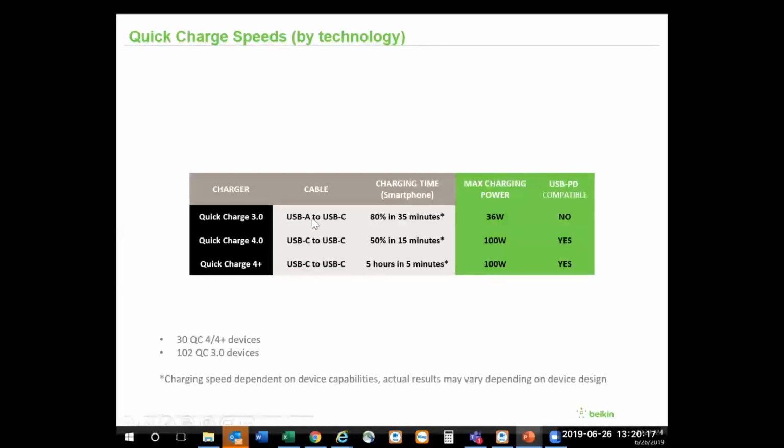So Quick Charge 3.0, you can, again, use a USB-A charger with an A to C cable, and you get about 80% in 35 minutes. With Quick Charge 4.0, it's 50% in the first 15 minutes, so extremely fast. And also, by the way, you notice over here that Quick Charge 3.0 is not PD compatible, just the two newest technologies. And with the charging time on 4 Plus, they kind of changed how they measure it.